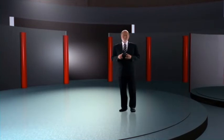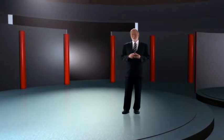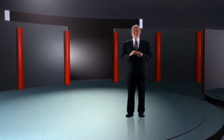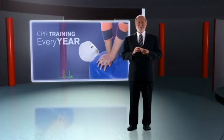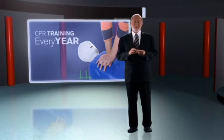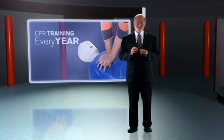Most, but not all states require dentists and hygienists to be trained in CPR in order to be licensed to practice. Most of these states require CPR training every 2 years. This is adequate for licensure, but not adequate to ensure that basic life support can be done properly when needed. Once every year, every dental office should train every employee in basic life support, as this represents the most important step in preparing for medical emergencies.